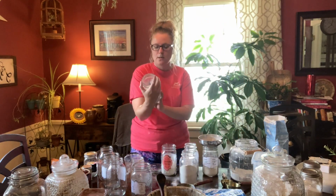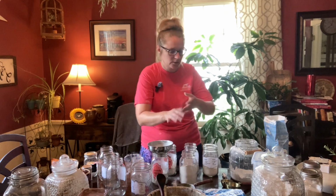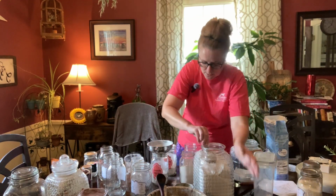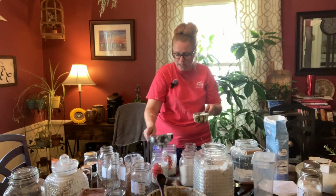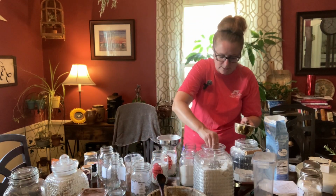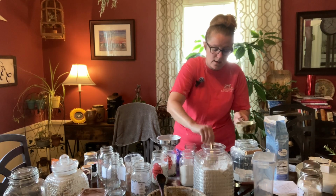Let's go to the chocolate cake mix. 1 3/4 cup of sugar. I just filled up the sugar, so the sugar is ready to go for this task. Oh my goodness, that was 3/4 cup. I'm being an idiot. I can't multitask.